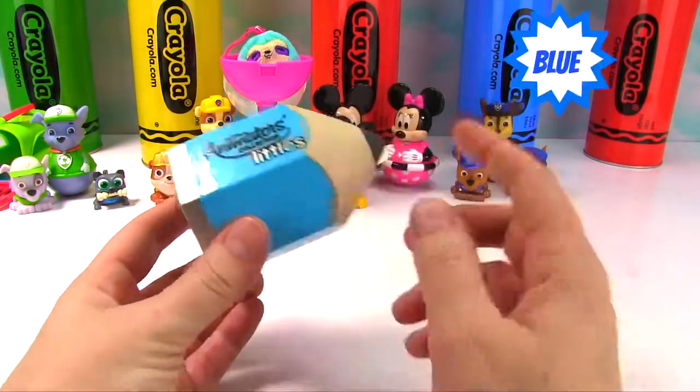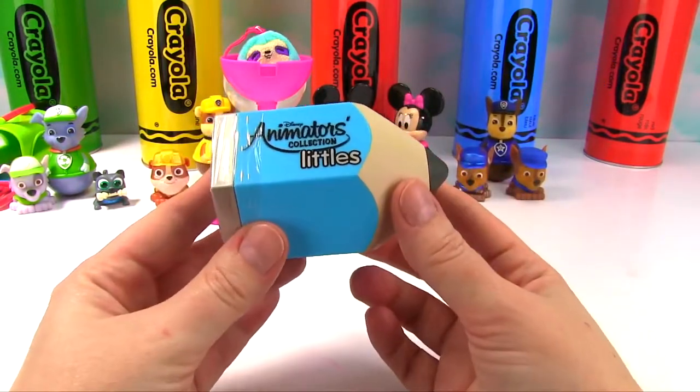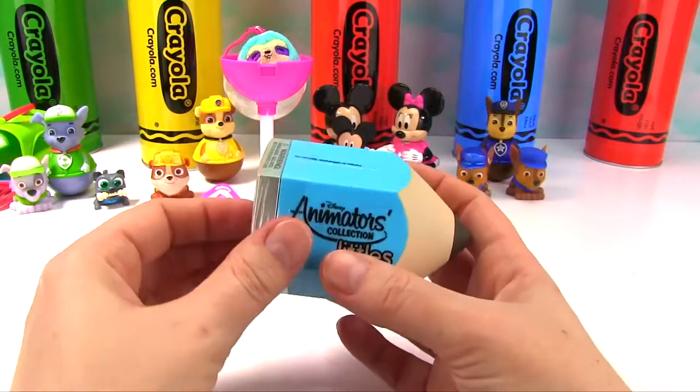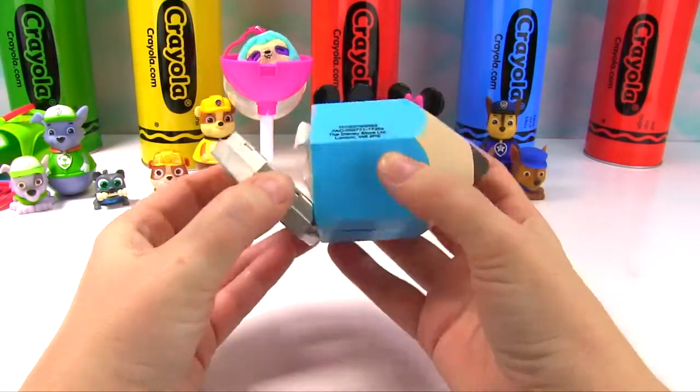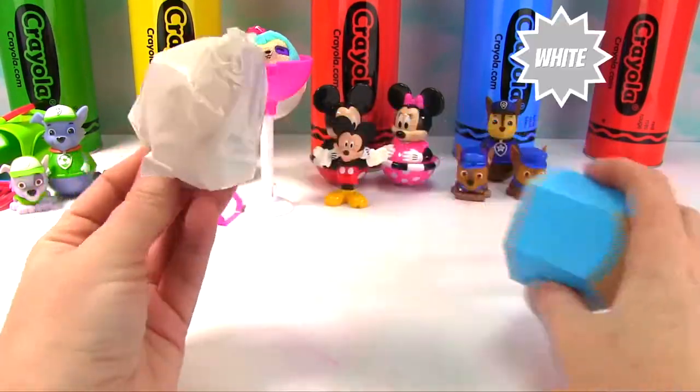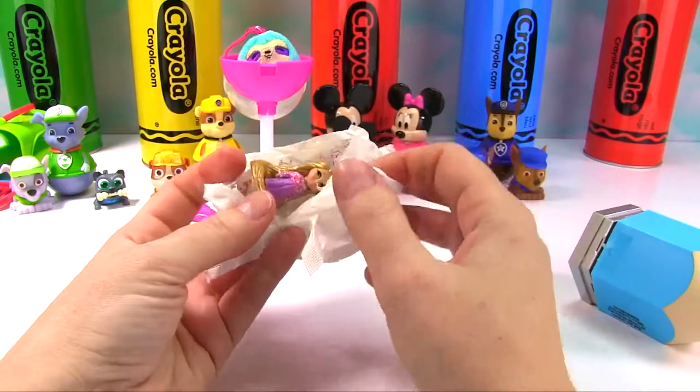And we have this blue giant pencil. It says Disney Animators Collection Littles. Well, let's see what's inside. We can open up the bottom of the pencil and there's a white bag in here. I wonder who we will find inside.